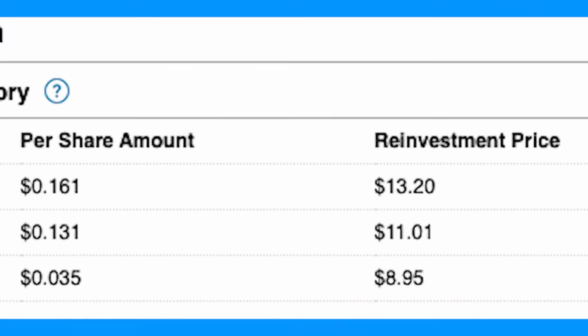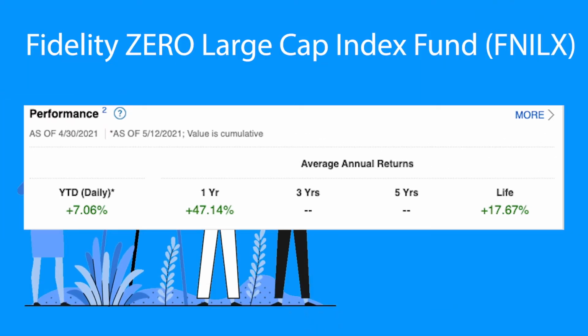Now let's look at their performance. Remember, this is a brand new fund from Fidelity, so there's not a lot of history there. But if you look at their returns, year to date, they're up 7.06%. Their 1 year return is 47.14%. In the life of the fund, if you got in on that first date, it's 17.67%. The great thing about it is so far they've been positive, they're up. That's the great thing about having a large index fund that tracks the S&P 500.